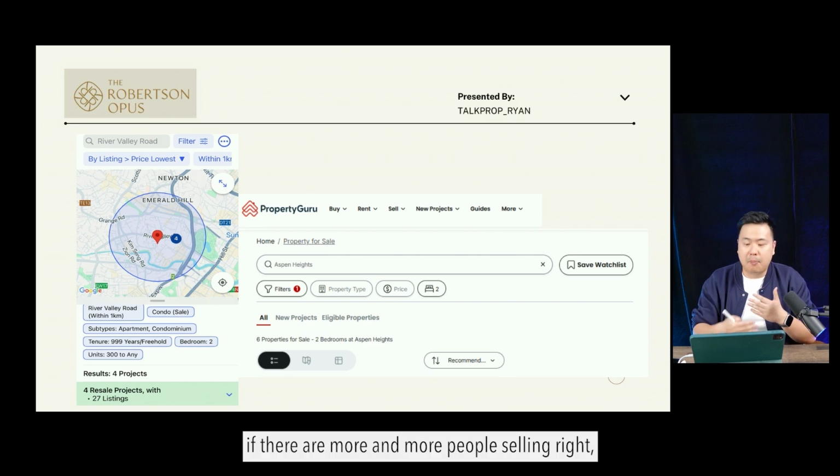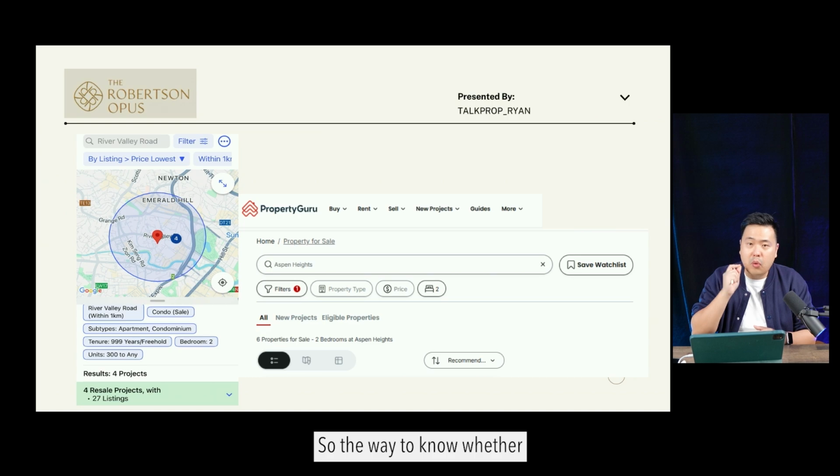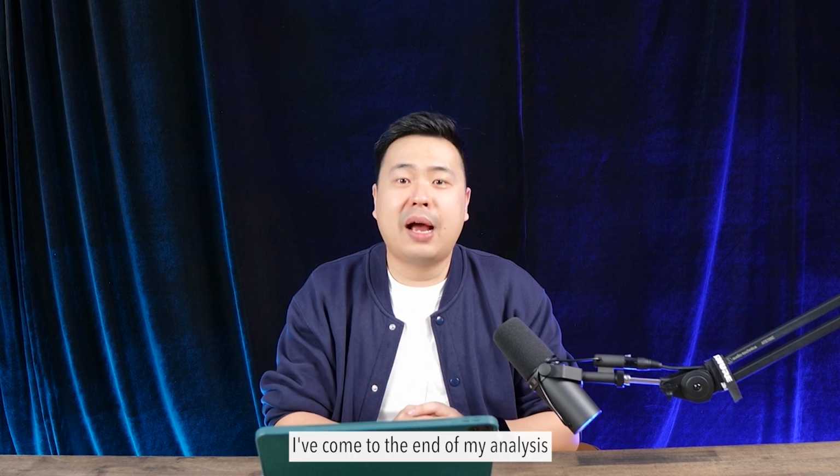But in future, if there are more and more people selling, it actually may affect you. So one way to know whether it is easy to sell or not is to check on and off on the listing portal how many units of the 999 or even the freehold 2-bedroom are actually selling right now. So with that, I've come to the end of my analysis for the 1 and 2-bedroom for Opus and Robertson.